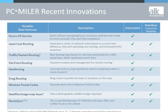You can also use our drag routing feature for instant route customization and visualization. So once a trip has been generated, any point along the generated route on the map can be dragged onto another road in order to reroute the trip. We have incorporated Mexican postal codes, and we give users the option to choose one of 8 map styles to be applied to the route map. And one of those map styles includes our satellite image.